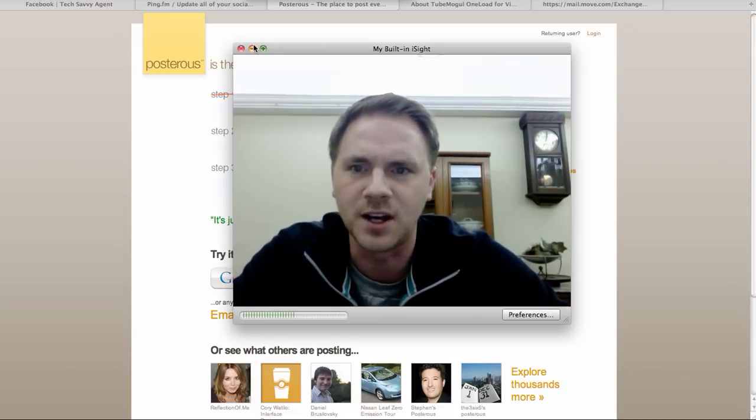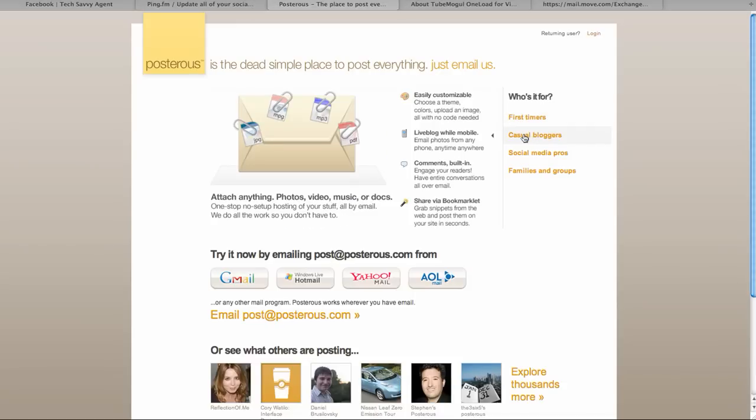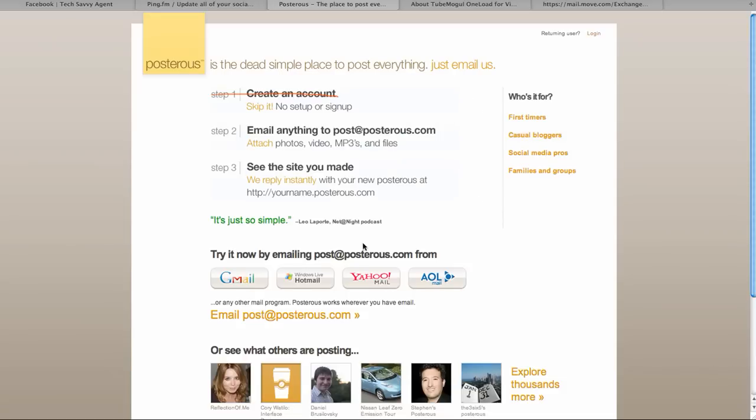So what Posterous does, which is pretty cool, is you sign up, it's free. It's good for first timers and casual bloggers. Instead of going to your blog or Facebook, you can just use the email, like Gmail or AOL, that you're already using. All you do is send an email to post@posterous.com. Posterous takes the body of that email plus anything you attach, whether a photo, a video, or an MP3, along with the subject line, and it literally updates your blog, your Facebook, your Twitter, etc.